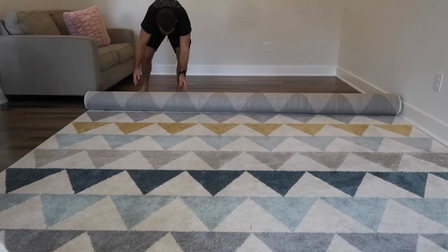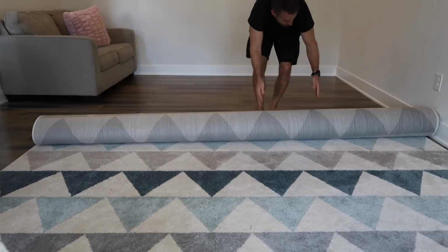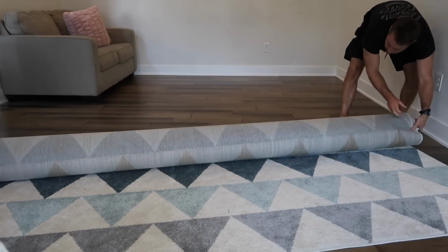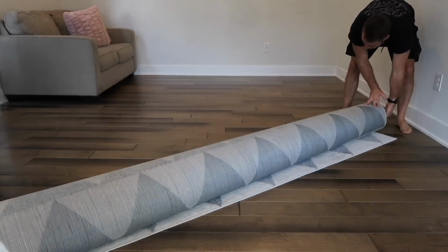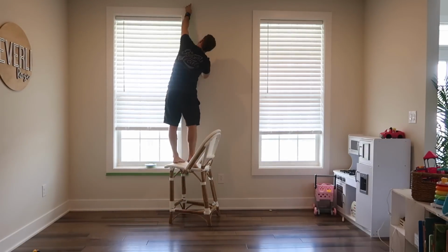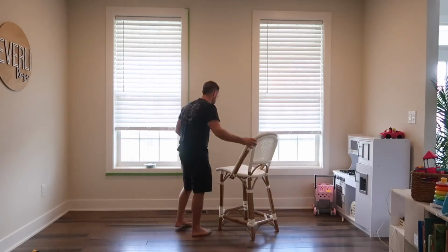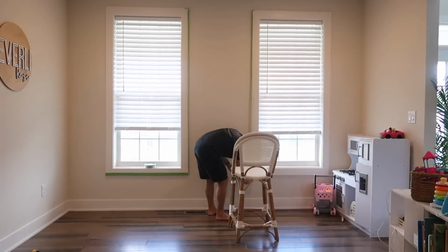So the playroom, my goal with this is to have the centers, to have a reading center, a kitchen center, a make pretend center, and then a sensory slash puzzle center. So that's what we are doing today. The first thing we're doing is Chris took our rug up and he's taping everything off for me to paint. So I'm going to be painting the walls.